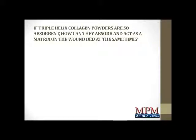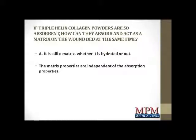If triple helix collagen powders are so absorbent, how can they absorb and act as a matrix on the wound bed at the same time? Well, it's still a matrix, whether it's hydrated or not, so it's still providing that structure to the wound bed. Just like we saw in that picture of native collagen, I don't know if you've ever seen anybody pour cement. They throw that steel rebar, or when they're building a road, they put the rebar down, and then they pour the cement over that. It gives it strength. That's exactly what the collagen does in the wound bed. It provides that structure for the tissue to grow into. So even though it's absorbing and getting rid of the fluid, it's still providing the structure.